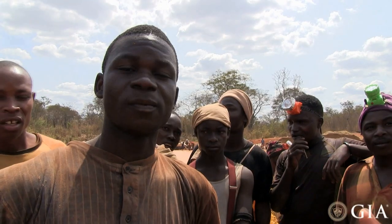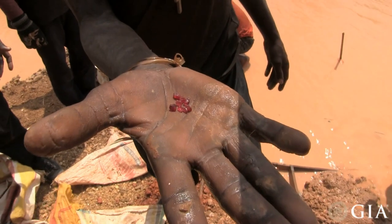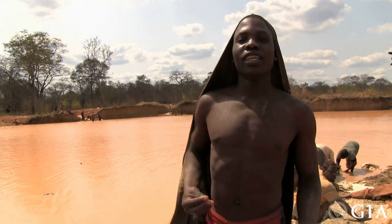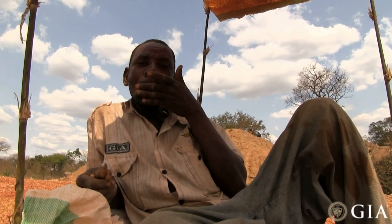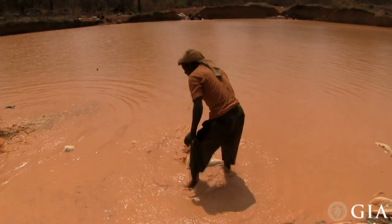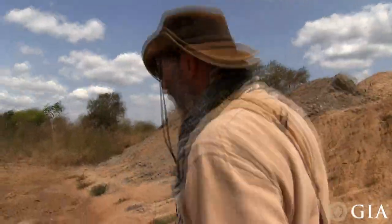He says his dream is to get one day a big stone. He said he's hungry, he needs food now. Food. Yeah, he's asking you for food. Probably digging just a little bit further. Yeah. So we are following them in order to see where they are digging, where they are collecting the bags from.